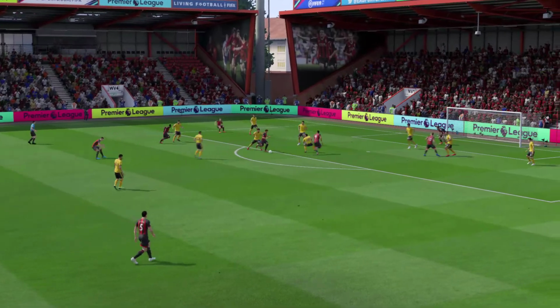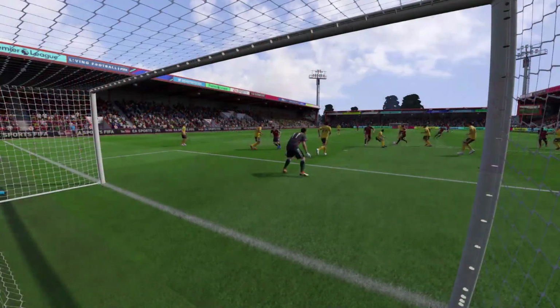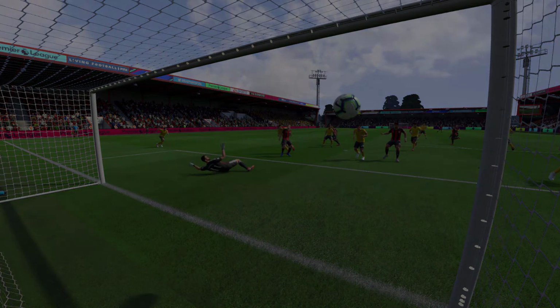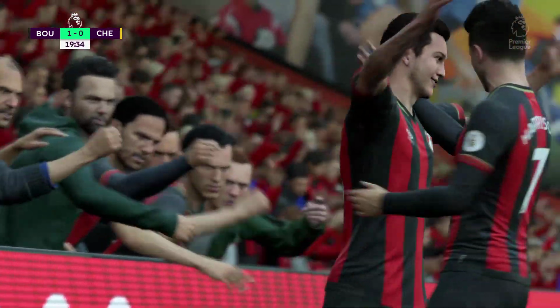Well, this is what you call leading from the front. A strike from the skipper. Yeah, he's popped up at a very good moment there. To the delight of the scorer. He might have mishit it, I don't know, but he doesn't care.